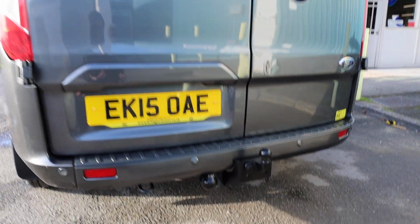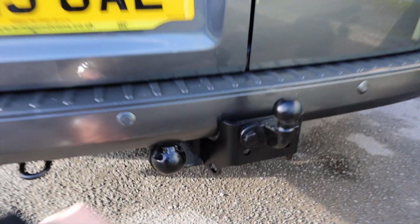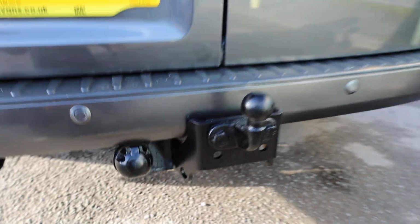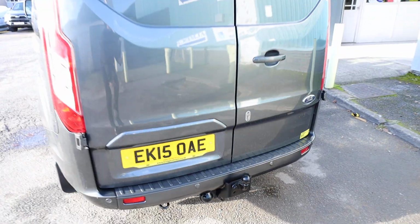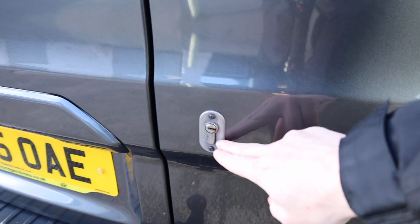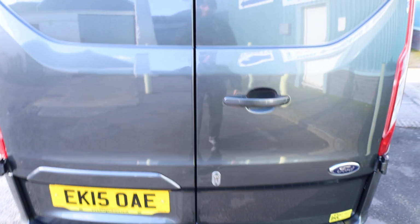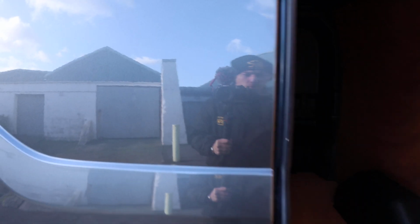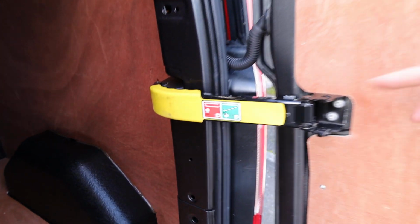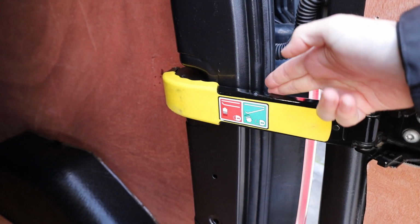And this one, as you can see, has also got a tow bar, and if we open up the electrics here, we can see that it has got 7-pin electrics in there as well. This one has also had deadlocks fitted, which of course are for extra security. And if we open up the rear barn doors, we can then start to have a look at the load space inside here. When you open up the rear barn doors, you'll have this yellow handle.